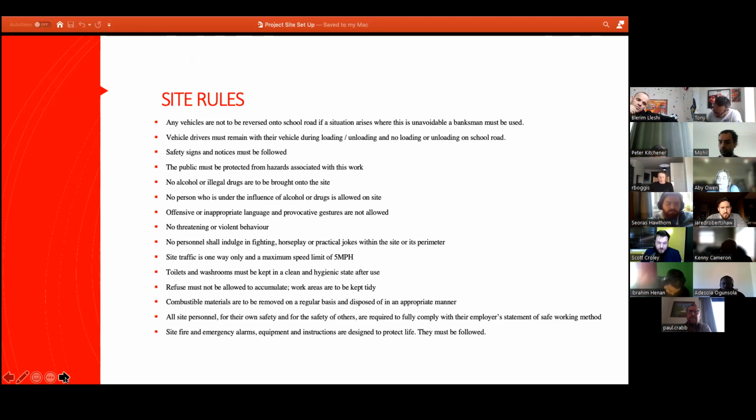This is just the top of the site next to the welfare facilities, away from combustible materials, the COSHH storage area and the public on the school road.